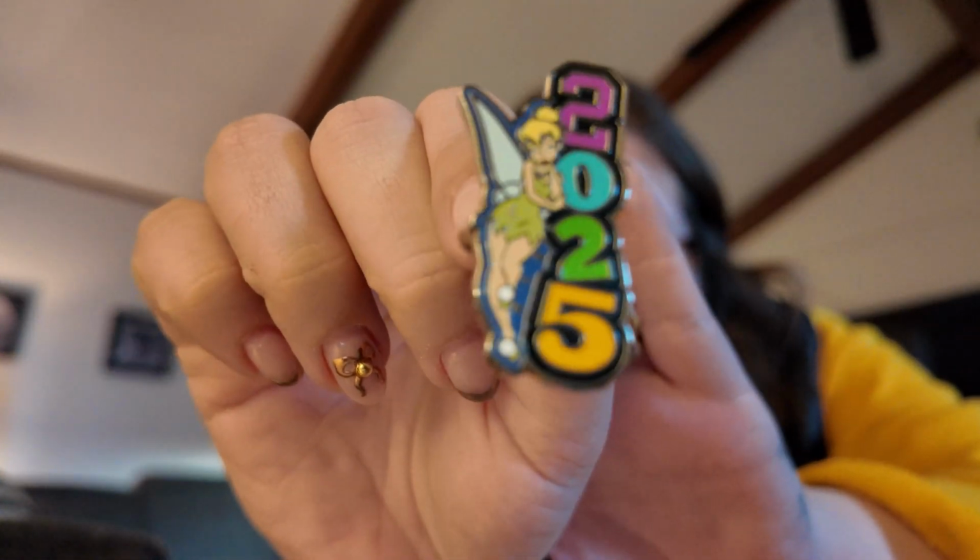So the other one I ended up ordering from the same person on 2 separate days. So this is the pin that I've been looking for, and the other 2 were just 2 that I saw and I liked. So it is, okay. So this is the Tinkerbell 2025.